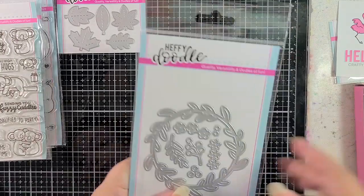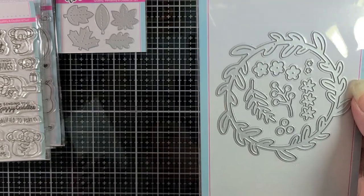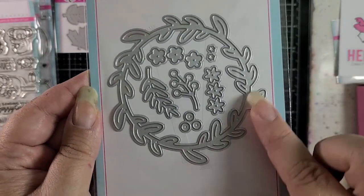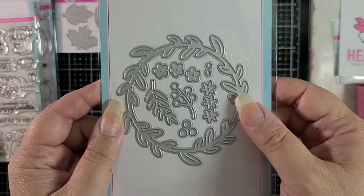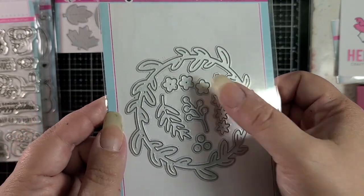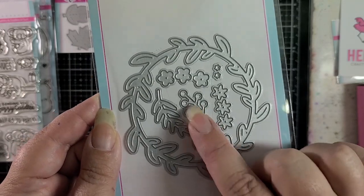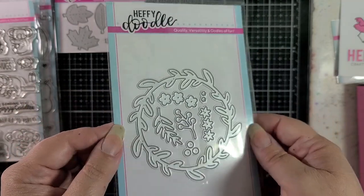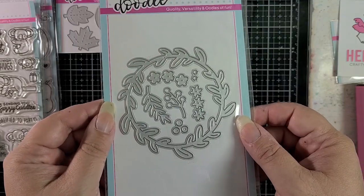Then I have, this is called Leafy Laurel Circle Dies. Leafy Laurel Circle Dies. And I love this. I'm going to use the heck out of that even when I'm just doing paper crafting. It's just so pretty. And I like all of these extras. I love the berries. I like that you can die cut this branch and then pop berries on top, or flowers, or whatever. It's a really well thought out but small and well priced die set.